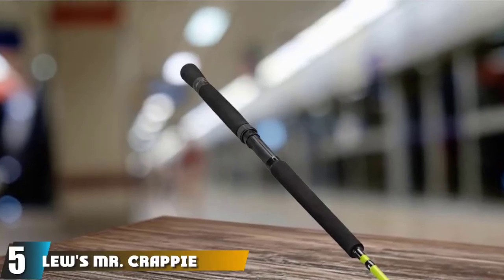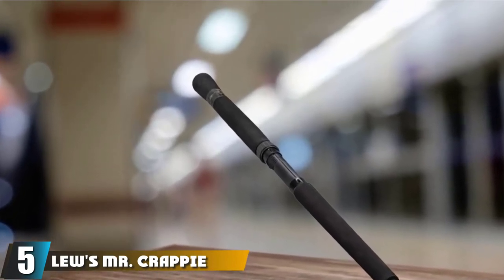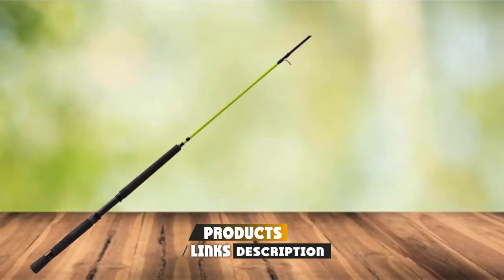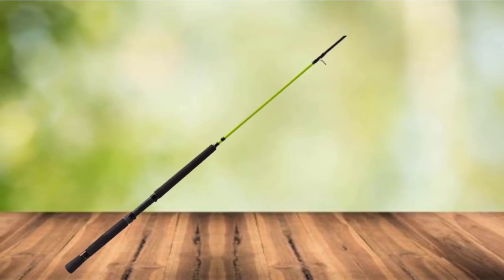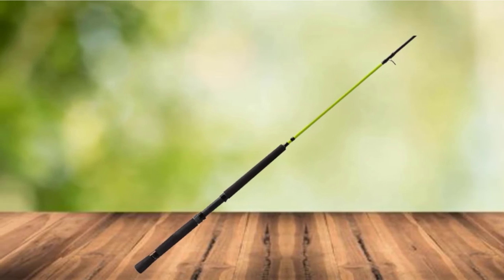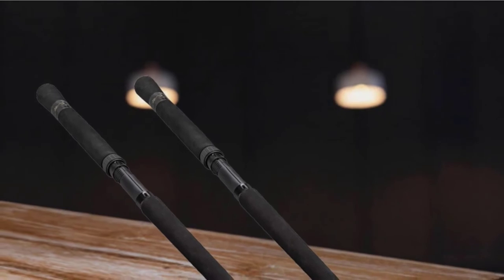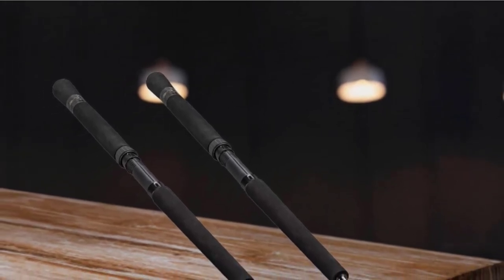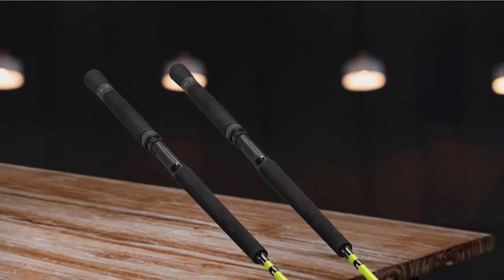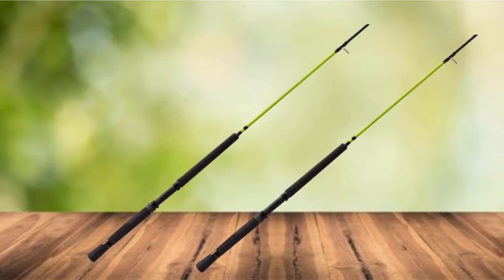The number 5 position is held by Lou's Mr. Crappie Custom Trawler. The Lou's Mr. Crappie Spinning Rod features premium, high-modulus graphite two-piece blanks for durability and toughness. The handle is made from comfortable EVA foam and ensures a sturdy and firm grip. The lightweight stainless steel guides and graphite reel seats are also robust but don't add any extra weight to the rod. The rod provides excellent value for the money with a strong backbone and high-quality materials for a low price. The Lou's brand is dedicated to making high-quality fishing products and retaining a strong reputation in the fishing industry.